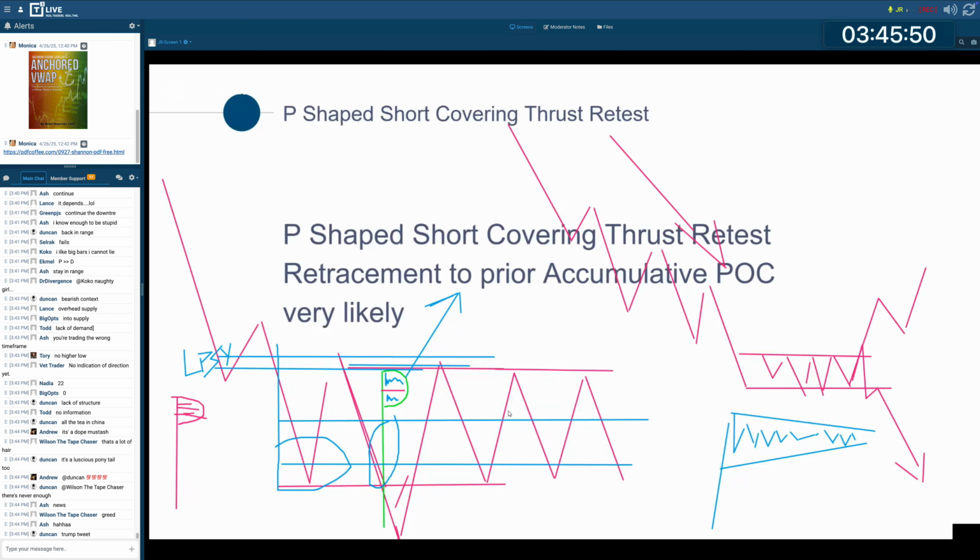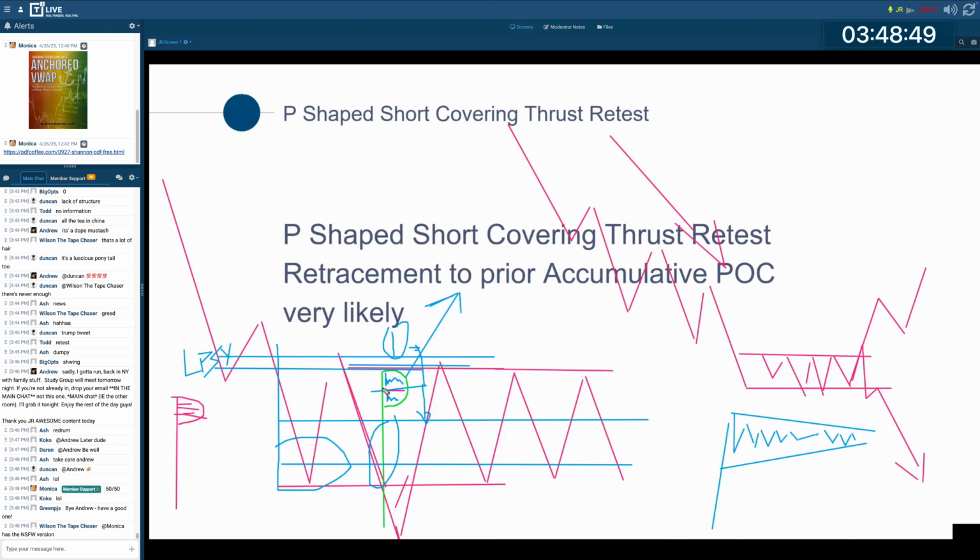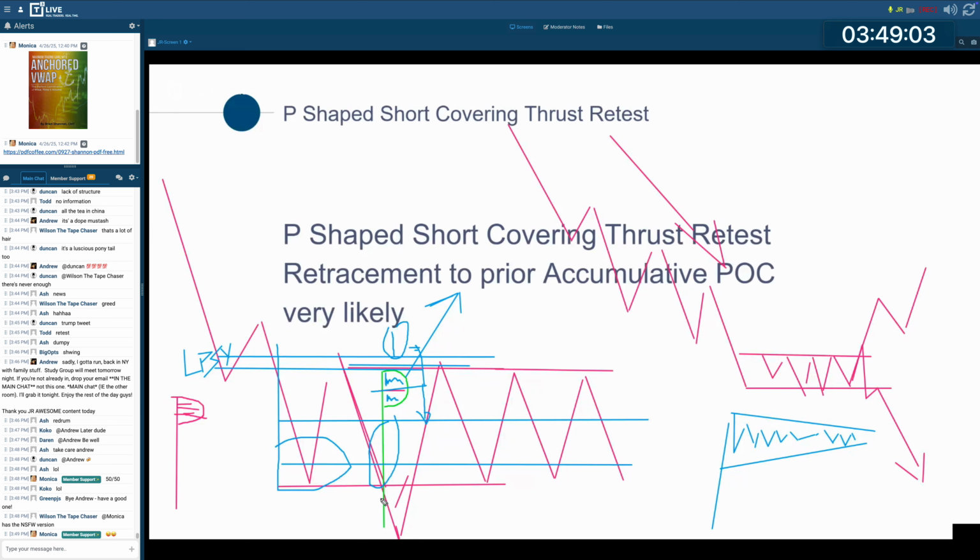so P-shaped short covering thrusts are incredibly dangerous. Okay, especially if you had a bad day. Okay, you missed this move. You're full of FOMO. I can always tell when we have a short covering rally which people missed the move because they're all asking me about the overnight. And I'll say, I wouldn't take this for all the tea in China. I wouldn't take it for CT's mustache on a platter. And a bunch of you guys end up taking it overnight anyways, and you get smashed. Okay? This is why, guys. The cause has not been built. You've got the LPSY supply, and you have unfinished business down here. Okay?